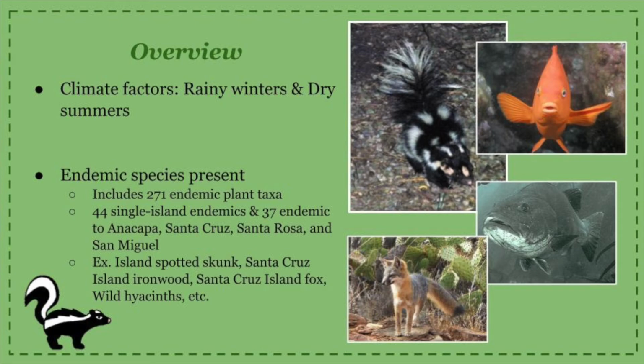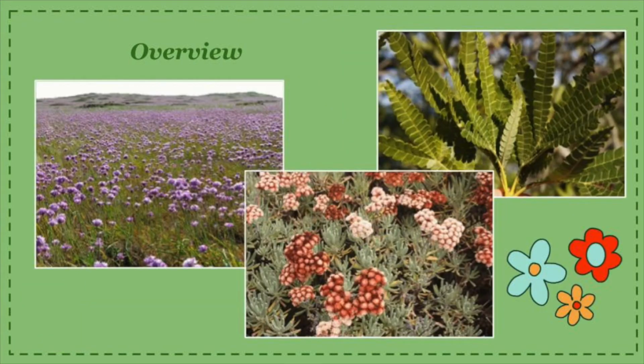First, there is the spotted skunk, which I find very cute, and then the Garibaldi fish, giant black sea bass, and the Catalina Island fox. So moving on, there are also some flora examples that I included, which are the wild hyacinths, which is also referred to as the blue dicks, and then the Santa Cruz Island ironwood presented on Santa Cruz, Santa Rosa, and San Clemente, and then also the Santa Cruz Island buckwheat.